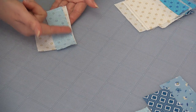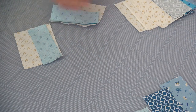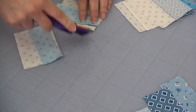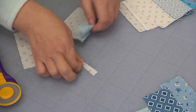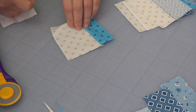Then what you would do would be to trim that off. I would get the rotary cutter. You could do it also with a ruler, but I'll just trim it off there. I'm going to trim that off because you don't want a lot of extra seam allowance behind there. So when you press it open, here is what you have. You have the angled one, then you press it open.